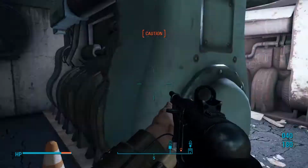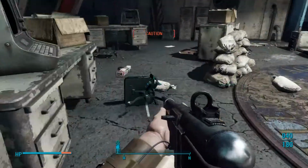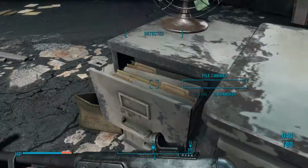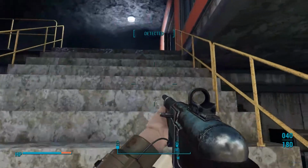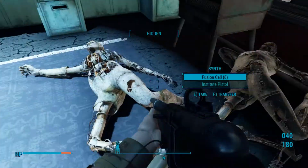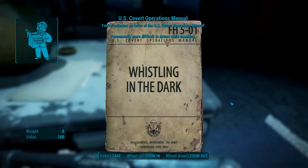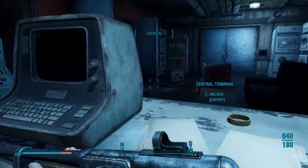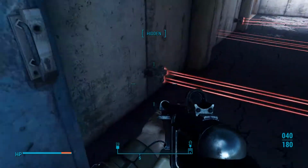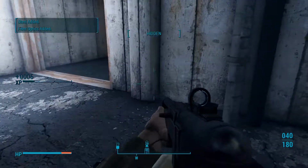Alright, so apparently this was used as some sort of military installation? Alright, so this was a major military installation hidden underneath the donut shop. Not a bad camouflage. Not exactly a great camouflage, but not bad. And there's a U.S. Covert Operation Manual. I'm not really able to unlock expert terminals, so... Here we go. A lot of laser tripwires. Which is good if you're looking for fiber optics.